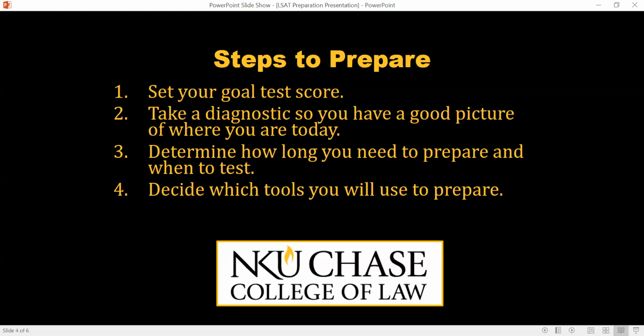So then once you have moved on past this step of knowing how long you need to take and about when you're going to test, you're going to decide what tools you're going to use to prepare for the LSAT. So you have so many options to prepare. Several of them are paid.